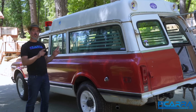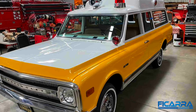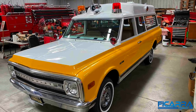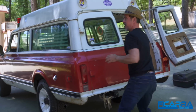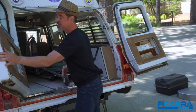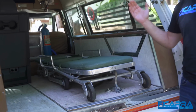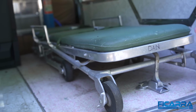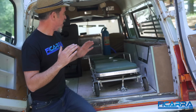And it also was the star of a TV show called Emergency that I was too young to really watch, but I know my mom had the hots for one of the guys on the show. So this in the back still has all its cool ambulance stuff, including the gurney named Dan. Get it? Dan Gurney, had to go there with that. And it's kind of fantastic.